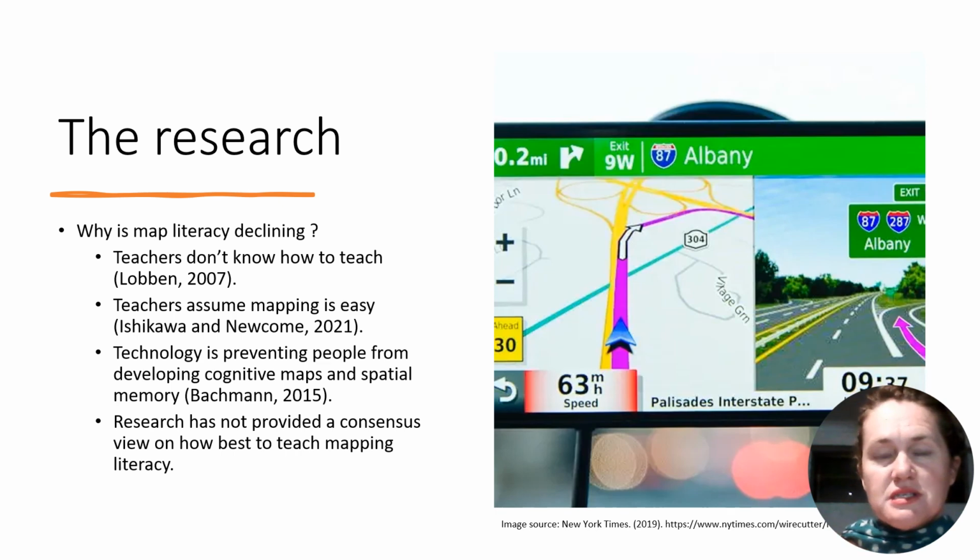The research suggests that there are multiple reasons behind declining map literacy. One is that teachers don't know how to teach mapping. Another is that teachers assume that mapping is easy and they underestimate the challenge that it poses to some students. Another is that the brain-free technology like GPS and Google Maps is actually now preventing people from developing the very important cognitive maps in their brains and their spatial memories. And finally, research has not provided us with a consensus view yet on how we should be best teaching mapping literacy to students.